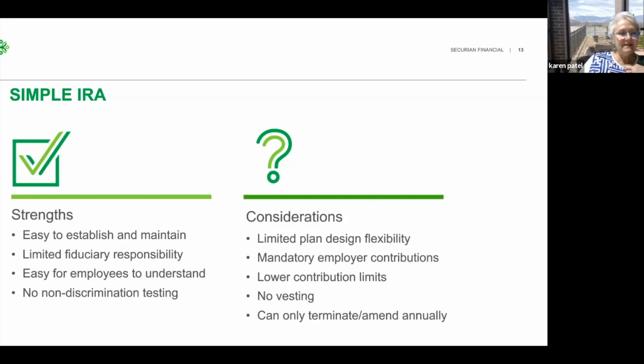So very easy to set up. There's no administrative costs. There's no testing. That's the biggest, again, difference between SEP Simple and a 401k that requires testing for highly compensated employees versus non-highly compensated. The one difference with the Simple is if someone does withdraw money from their Simple IRA, normally if you're under 59 and a half and you withdraw the money, it's a 10% penalty. With the Simple, if you withdraw within the first 2 years, it's actually a 25% penalty if they have not met the requirements for an exception.